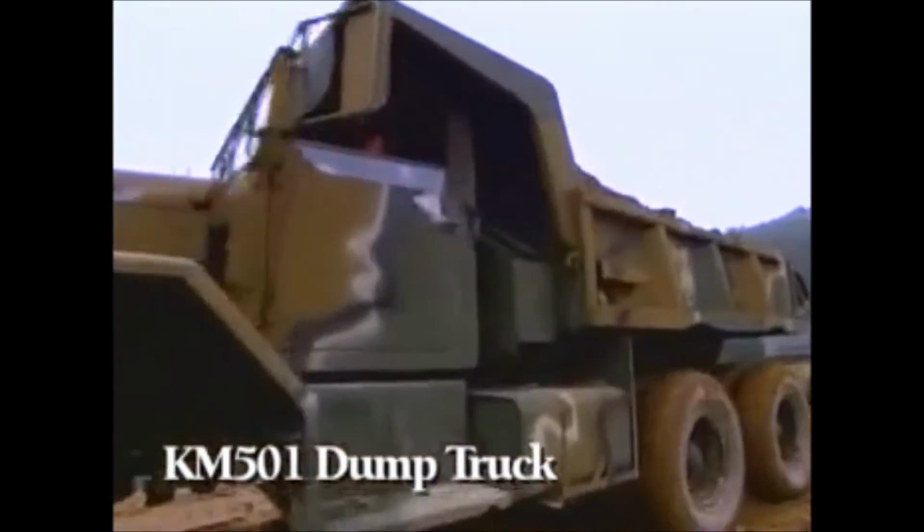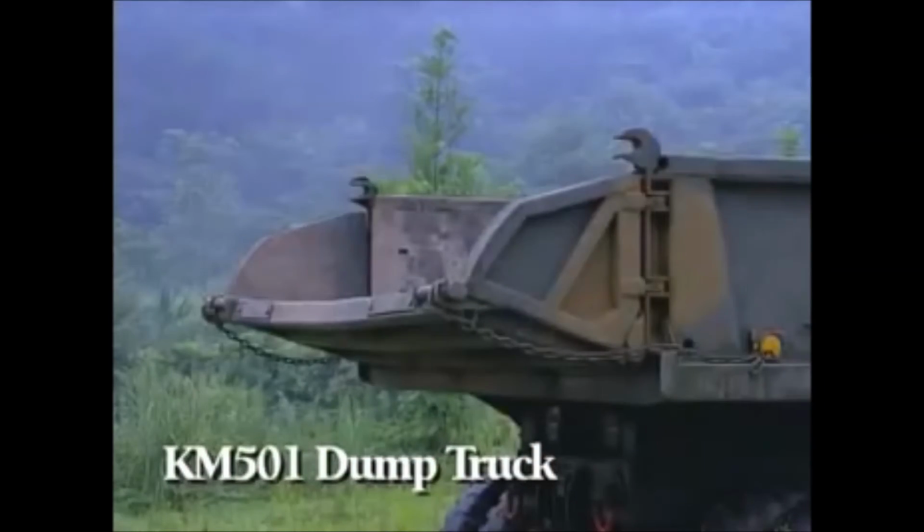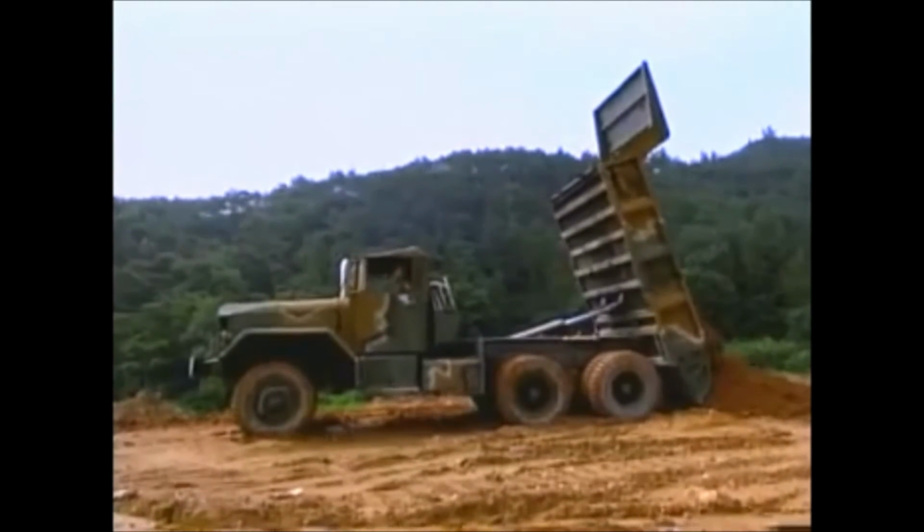The KM501 dump truck. The tailgate can be easily controlled from inside the driver's cabin. The vehicle dumps at a maximum of 70 degrees.